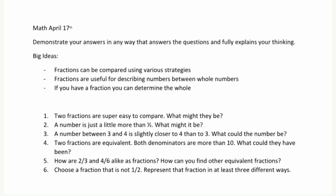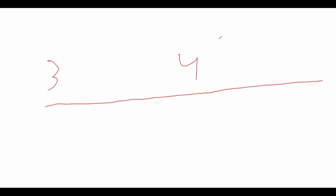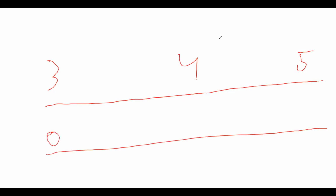Okay, so next question. A number between 3 and 4 is slightly closer to 4 than to 3. What could the number be? 3, 4. What is the next number? 5? Yes, good. Whole numbers are easy to deal with. 0. What is the next number? 1. Very good. What is a fraction between 0 and 1? 1/2. A number between 1 and 2. I am writing down.